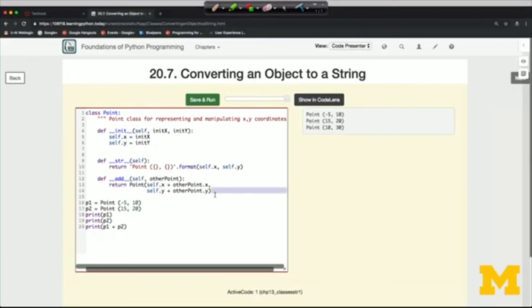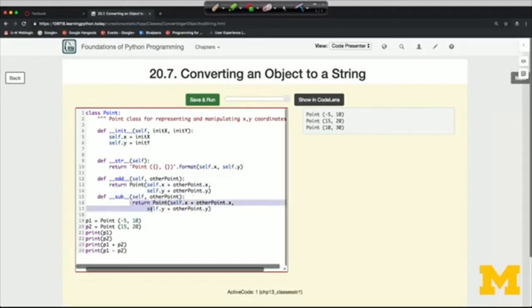Beyond add, there are several other methods that we could override. So, for example, there's subtraction. If we wanted to be able to print out the value of P1 minus P2, then we could define this subtraction method. And suppose that we wanted this to be defined as self.x minus other_point.x and self.y minus other_point.y. Then now we have the ability to, quote-unquote, subtract two points.